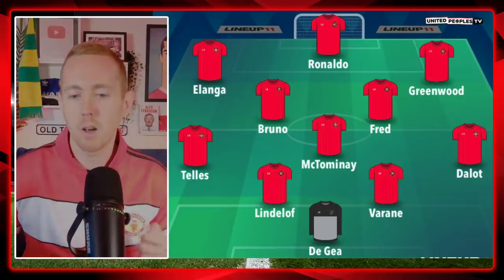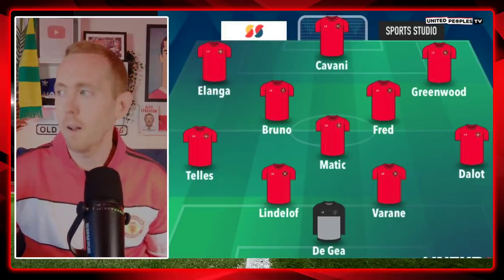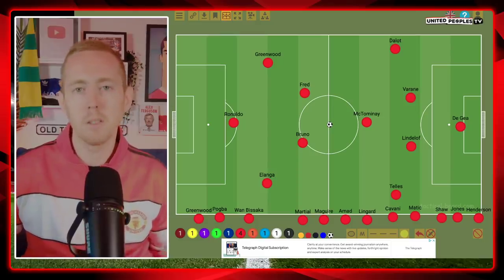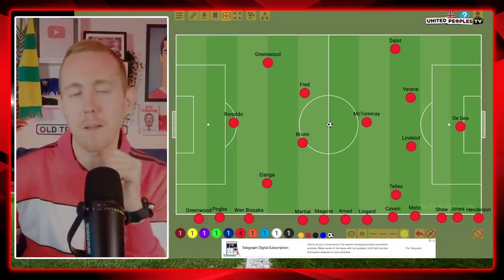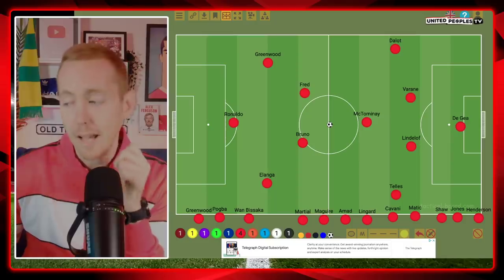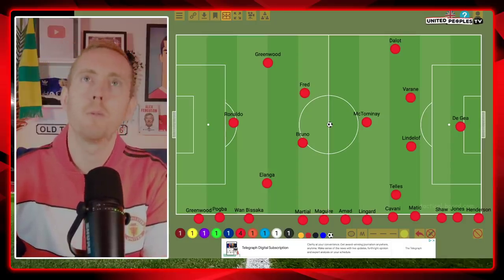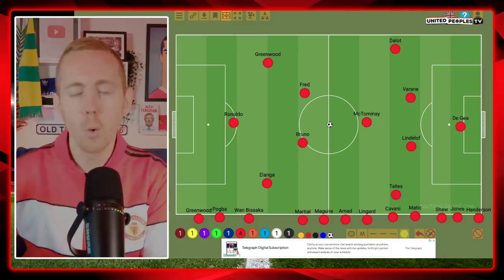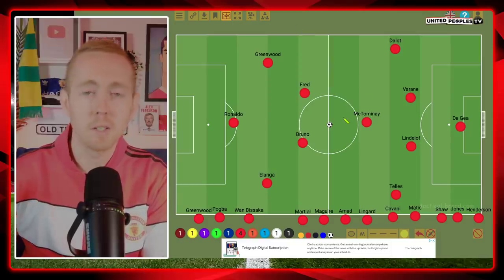I think that starting 11 there, it makes sense. But again, we played great in the first half against Villa. We have to take the positives from these two games. And for me, the big positive is that formation, which has been found. It has been found, and we can stop arguing about tinkering, about 4-2-2, about 4-4-2, 4-4-2 diamond, X, Y, Z. No. 4-3-3. That's the system we should be playing. Whether it's McTominay playing there or Matic, that's going to change.